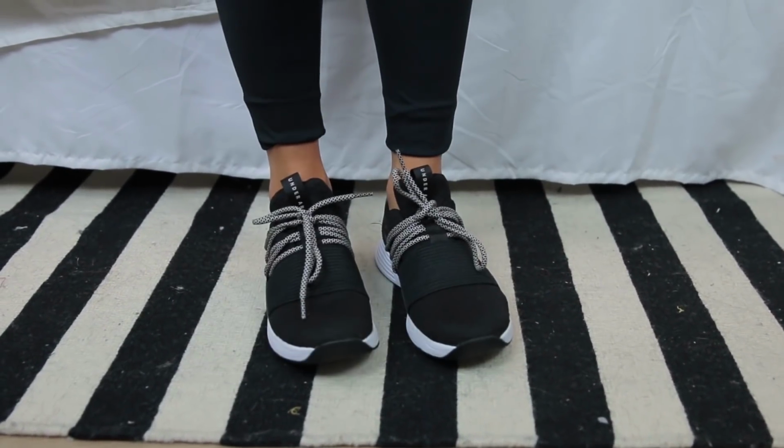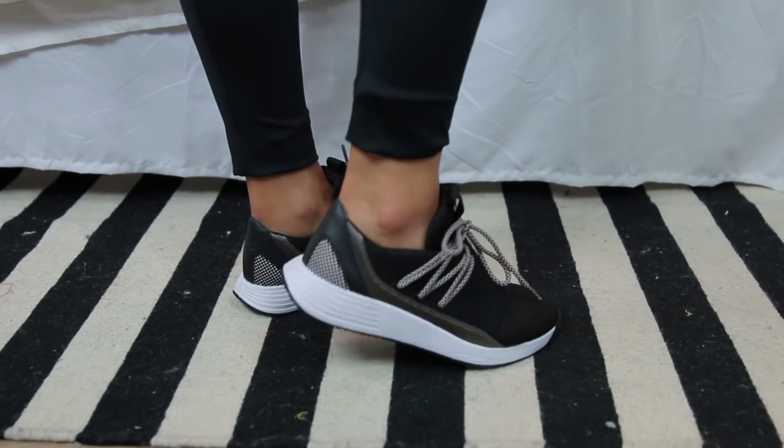Under Armour sent me some stuff, so I'm going to show you guys what I got really quickly. The first things are these shoes, which are really cool and trendy. My only concern is the back is really hard material and it kind of gives you a blister because it's poking the back of your ankle. But otherwise, these are really cool. I love this style, and I love black and white, so these are great.